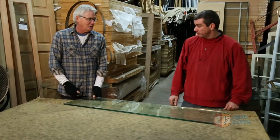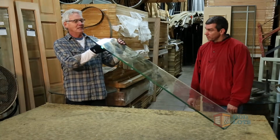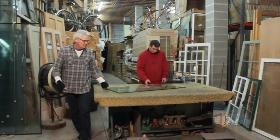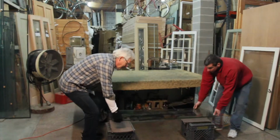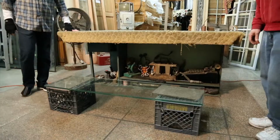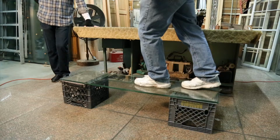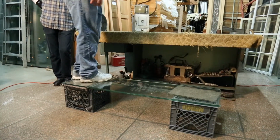Well, John tells me that you could walk on this stuff, that you could actually make floor panels out of this. I don't believe it. You sure can. Let's check it out. Let's do it. This stuff hardly gives. That is so amazing. See how strong that is?